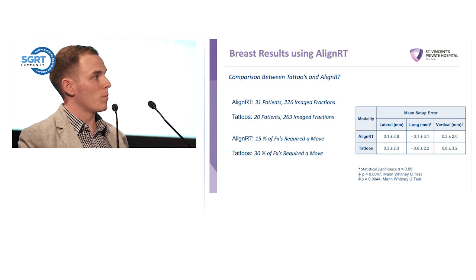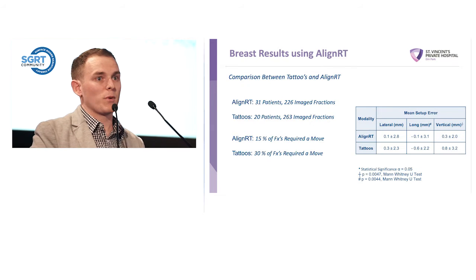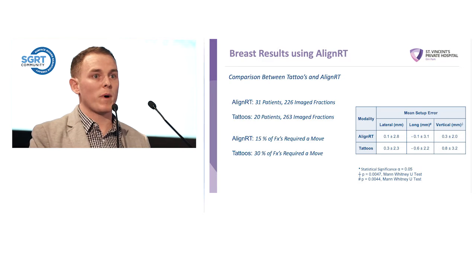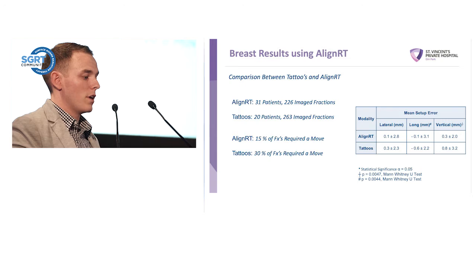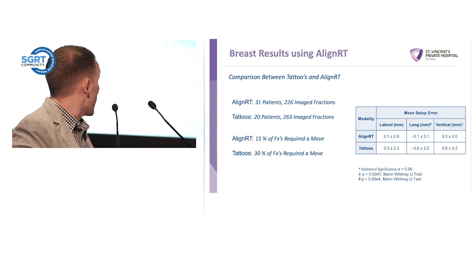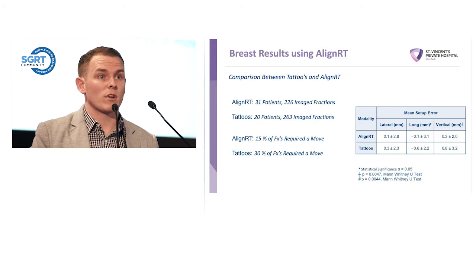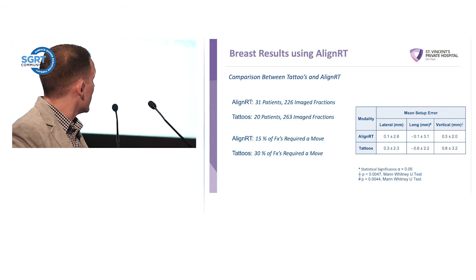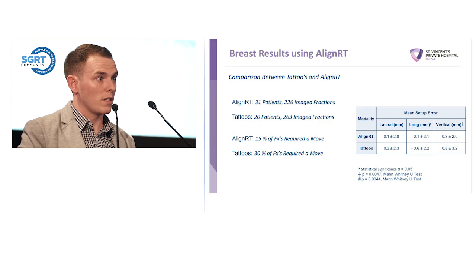This is an important one, and this is the main reason for my talk. The comparison between tattoos and SGRT. In this, we had 31 patients with 226 image fractions on the AlignRT side, and in the tattoo arm, we had 20 patients, 263 image fractions. The table there demonstrates the mean setup error, and in all cases, the AlignRT mean setup error was less than that of tattoos.